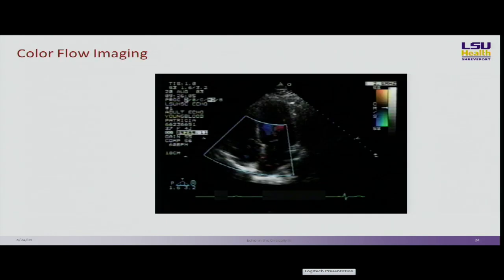Okay, we went through this already. Our color flow. Color flow is not very quantitative. It gives you a rough idea of what velocities are, but it's mostly used just to give you a bird's eye view of what's happening. And it helps me to locate areas that would be hard to locate otherwise.